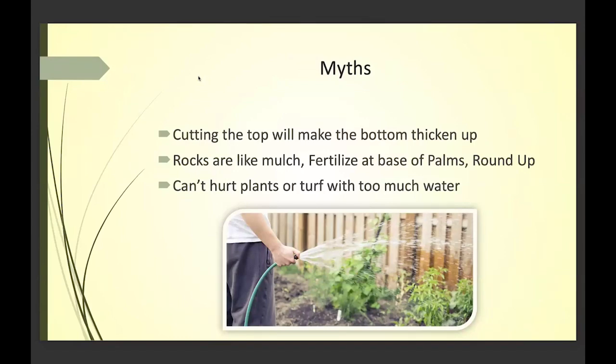This is another common myth. Rocks are like mulch. No, they are not. Rocks retain heat. They cause the soil layer to warm up. They don't help retain moisture. In fact, the rain will hit the rocks and the rocks are extremely hot, which will cause the moisture or the rainfall to evaporate much quicker. They do not break down. They don't create any organic material.